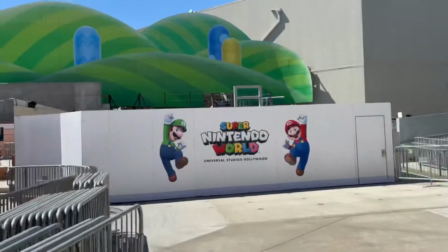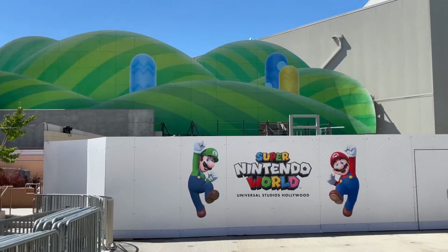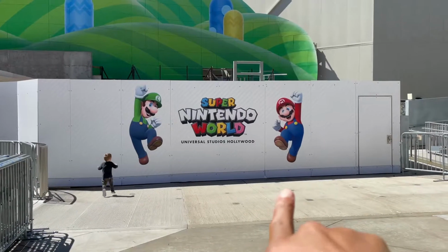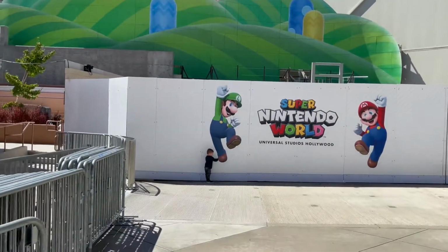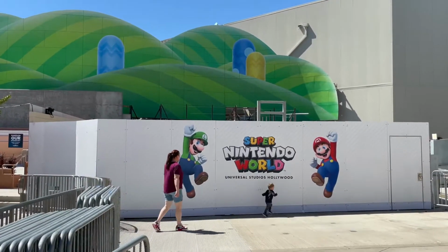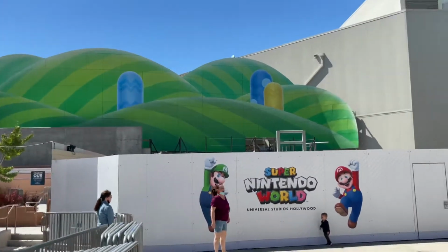Looking at the front of Super Nintendo World, the gate, there's not much happening here, as you can see. But again, to get to the Exorcist maze, this is right here, they actually open up this gate and you walk right through, right next to Mario Kart. It's kind of a cool experience, because I don't know how they're going to get to the Exorcist without barreling through the wall over there, which is pretty crazy. But yeah, not much happening here.